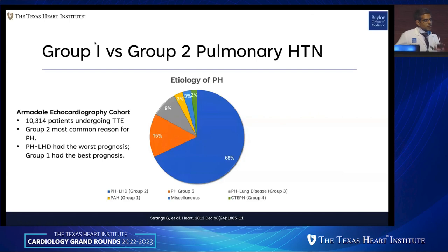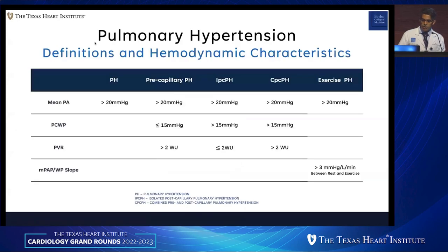So again, this comes from a study from Australia, showing the etiology of pulmonary hypertension as assessed by echo. And you can see here close to 70% of these patients undergoing TTE were eventually diagnosed with pulmonary hypertension from left heart disease, or group two pulmonary hypertension.